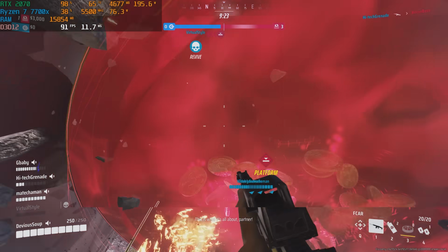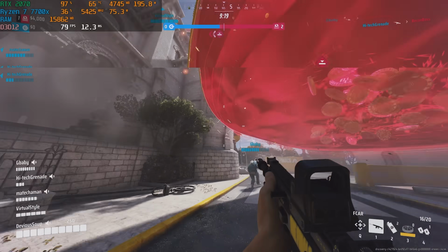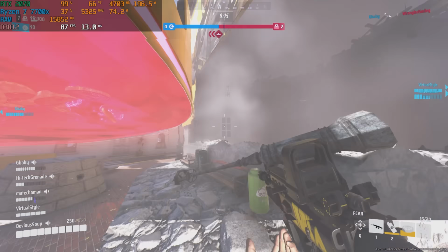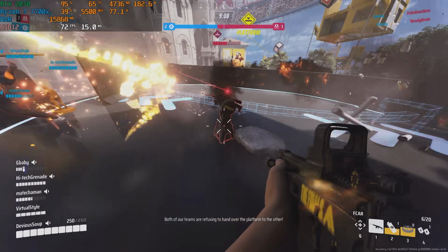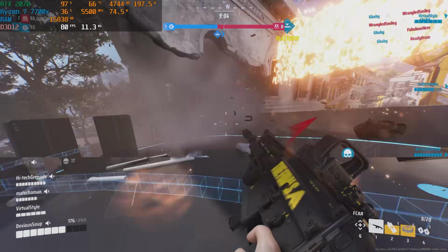Next up is The Finals, 1080p high settings, no ray tracing, no upscaling, 80 to 90 FPS. The Finals is a fun game to play. It's visually appealing and looks really awesome on lower details, but running high at 1080p, getting 80 to 90 FPS, and also stressing the GPU to its limits makes it a fun benchmark game. So let me know what you think of The Finals if you want to keep seeing the benchmarks of this game on the channel in the comments down below.